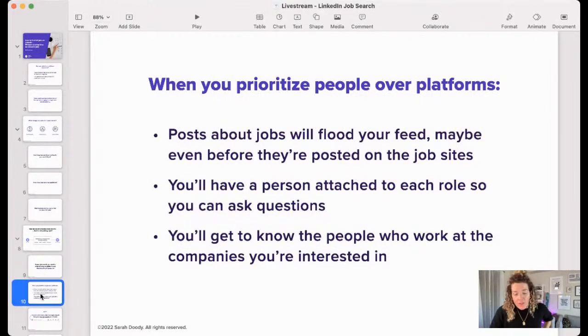But first of all, here is the magic that happens when you prioritize people over platforms in your job search. If you spend more time on LinkedIn very strategically, you won't have to spend as much time searching for jobs, because they will come to your LinkedIn feed. I see multiple jobs every single day because I have followed and connected with very strategic people on LinkedIn. So this is going to save you time. Rather than going out and searching, you'll just come into LinkedIn and see posts about people who are hiring.